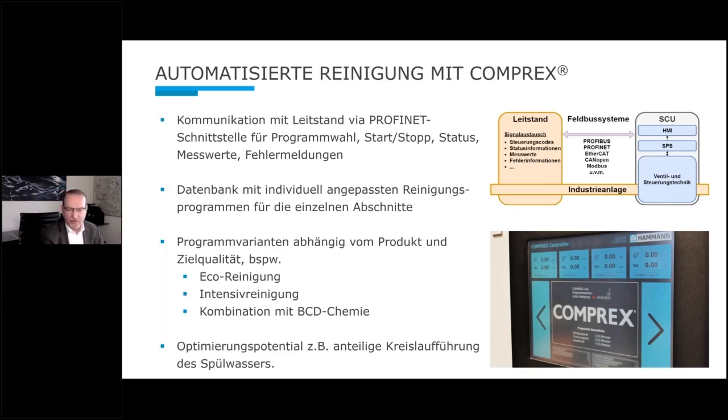The last sentence already highlights a very interesting optimization potential indeed. We also have a partial circulation option available. I can also clean with cloudy rinse water if needed. I'm not interested right now whether it's clear water.